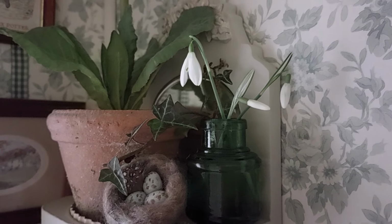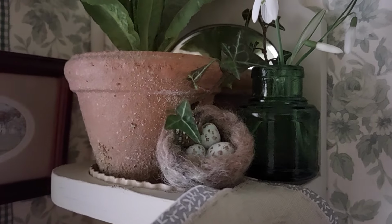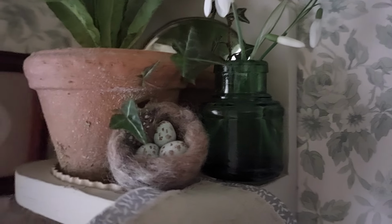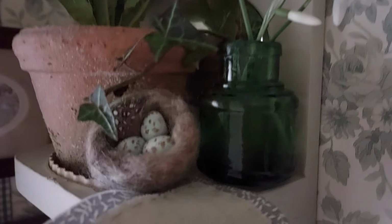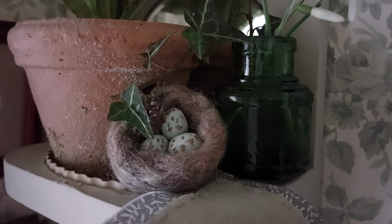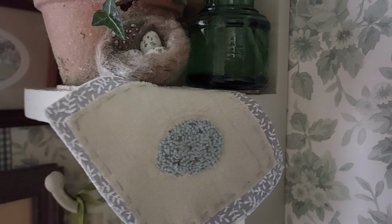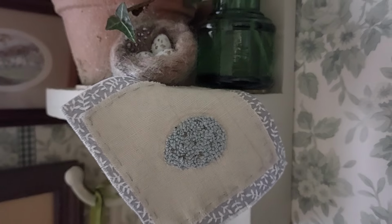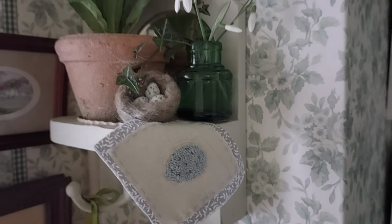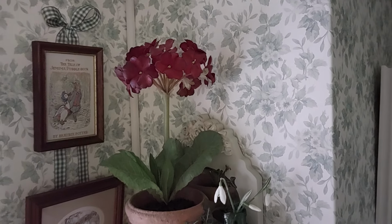And a little couple of sprigs of ivy. And underneath there's a little tiny nest that I've needle felted with wool. Added a little feather, and the little eggs I moulded from the Fimo clay and painted them. And then we've got a little embroidery of a little duck egg blue. That was by a lovely friend. She's so talented. And then a lovely auricula.